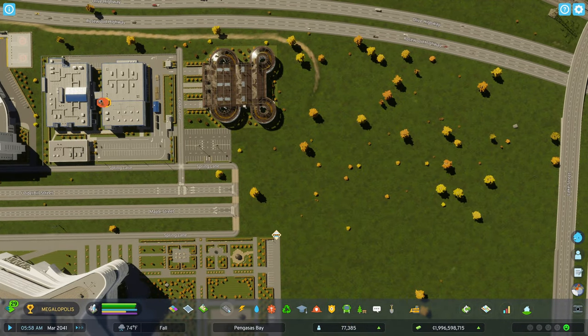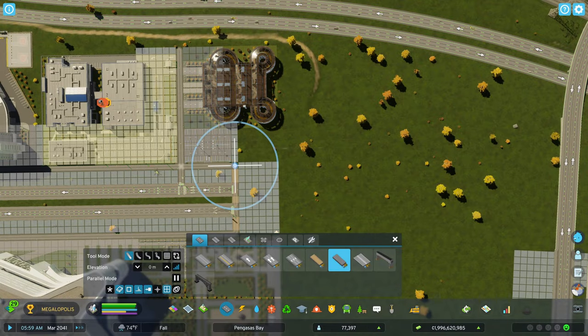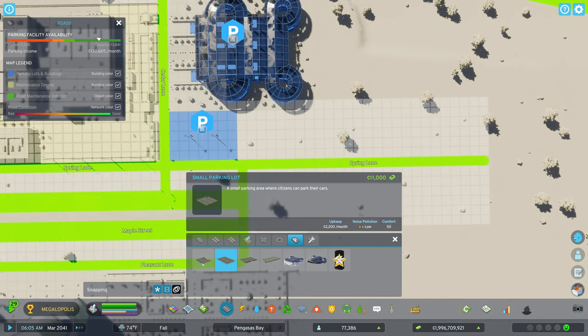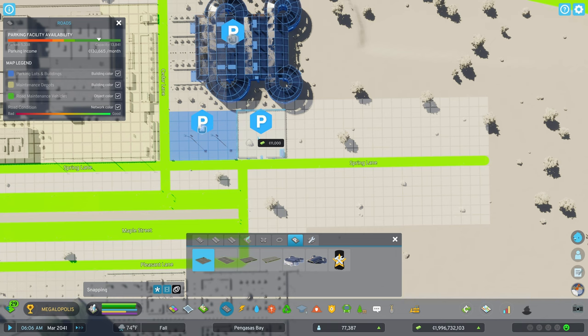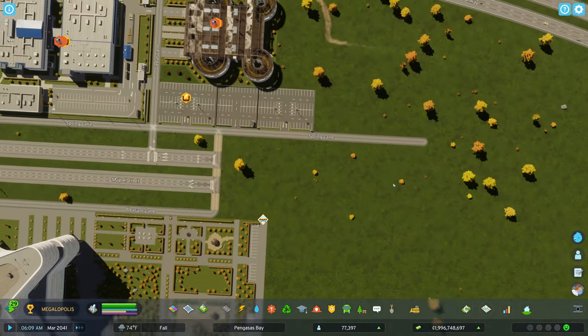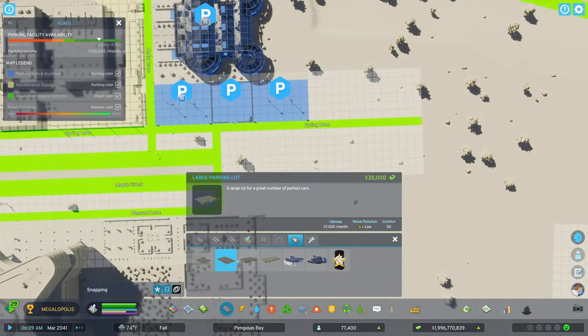That looks good. And then let's continue on with this alley road here. And then I bet I could drop in one of these little gated small parking lots, right like that. And then maybe another medium one right in there. Yeah, that's plenty of parking now. Okay, cool. And then I'll bring out that couplet road.